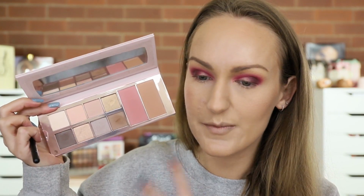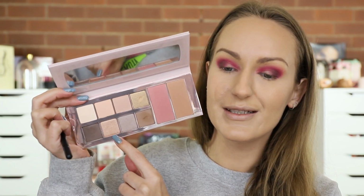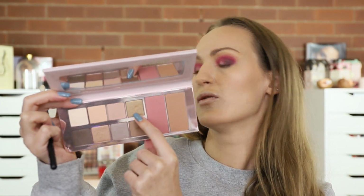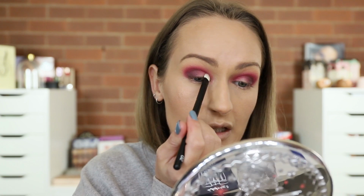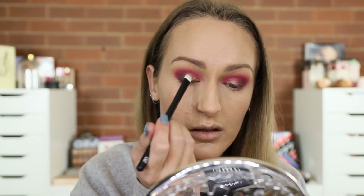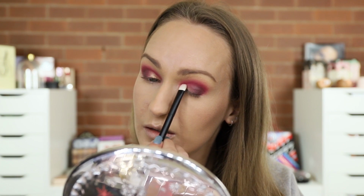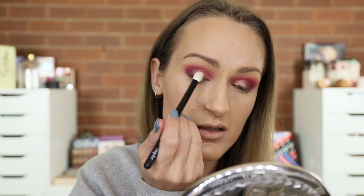I'm going to continue with this palette. I'm going to use these two shimmers. The pink one down here is called Tan Lines, and this one up here is called Cognac. I'm going to take Cognac on the inner section of the eye. Oh my god. Oh, this is what I love about Bare Minerals shimmers or metallic shades. They just grip so beautifully. This one's Tan Lines, and I'm just going to pop this in the center part.